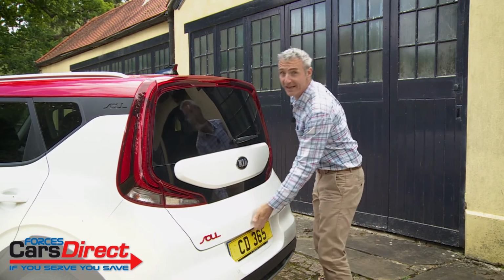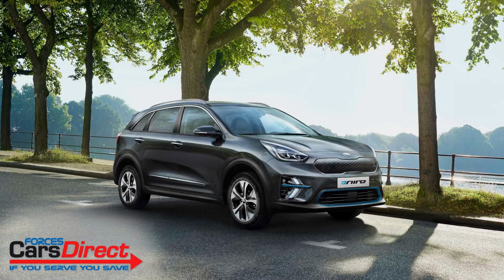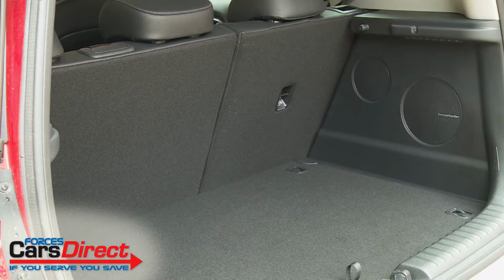A little surprisingly, given this car's squarical looks, boot capacity isn't as much as you get in this model's Kia e-Niro cousin, 315 litres as opposed to 451.